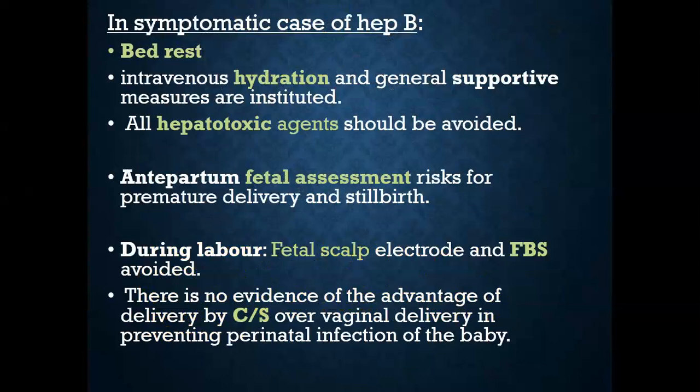For symptomatic cases of hepatitis B, we should advise bed rest. We can use intravenous hydration and general supportive measures if the woman has, for example, hypotension, nausea, vomiting or severe dehydration. All hepatotoxic agents should be avoided in order not to increase the burden on the functioning liver.